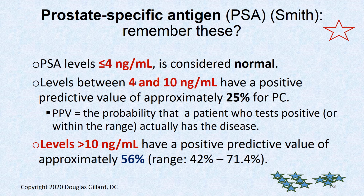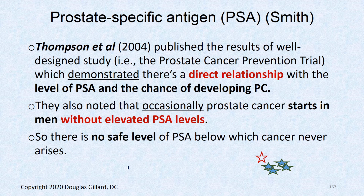If it gets to 5 and above, 5 to 10, it's easier to remember too, then you have about a 25% chance of having prostate cancer. If the levels are over 10 nanograms per milliliter, you have over a 50% chance of having prostate cancer. But we said the problem is the specificity is not the greatest, because people with BPH and prostatitis can also have this problem.